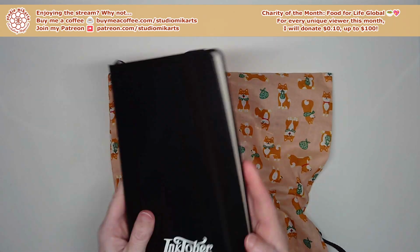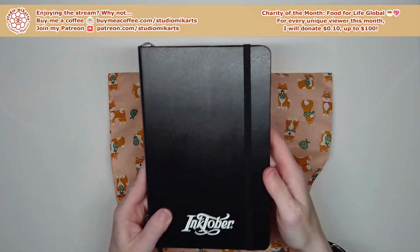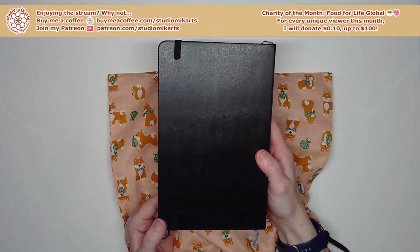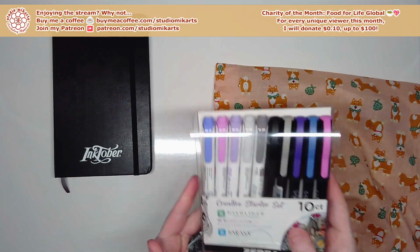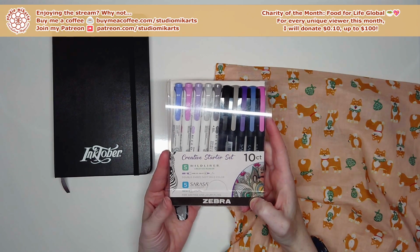So I'm using this kit that I put together mostly with stuff that I got at the Inktober retreat last year, including this Moleskine branded official Inktober sketchbook and this collection of pens and highlighter style markers from Zebra.